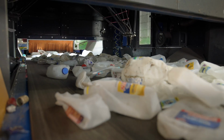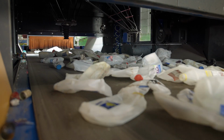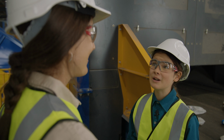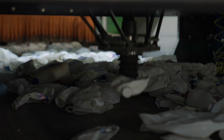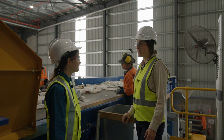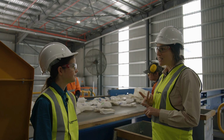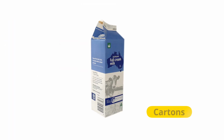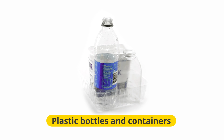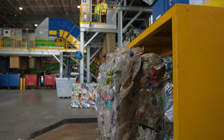If this robotic arm can recycle, I know we definitely can. You're now rocking with the best. Recycling right at home is easy. We only want certain materials in your yellow lid bin. Think of household items like glass bottles and jars, cartons, steel and aluminium cans, plastic bottles and containers, and paper and cardboard. Look, the plastic's getting squashed.